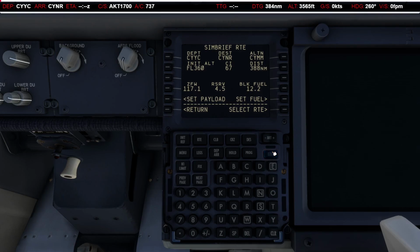Cleared to Sandspit after departure. Fly radar vectors to Ipsit, then as filed. Departure runway is 17 right. Initial climb to 6,000. Departure on 124.525. Squawk 5255. Tango Juliet Sierra.